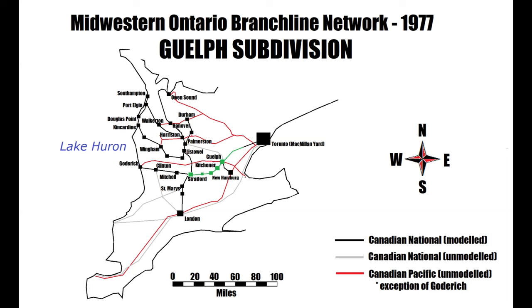Additional traffic east out of Stratford on the North Main was the Elmira Turn, which worked Shakespeare, New Hamburg, Kitchener, and finally Elmira. East out of Stratford Yard begins the Guelph subdivision, again, part of today's Guelph subdivision as well.